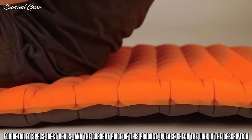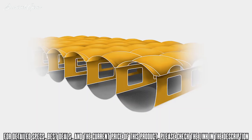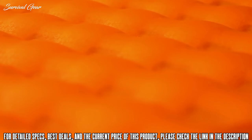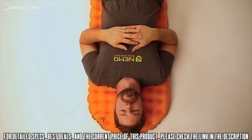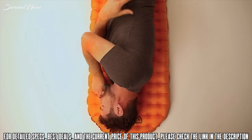Designed for unparalleled stability and weight distribution, space frame baffles are engineered to keep the top and bottom layers connected with low stretch fabric trusses, supporting your body evenly to avoid that waterbed feeling. The spot welded baffle design also allows insulation layers to be interwoven and suspended within the pad's airspace, eliminating that crinkly potato chip bag sound.